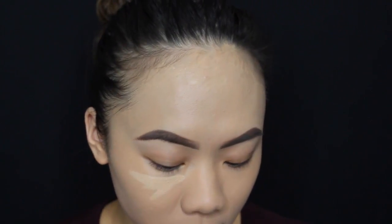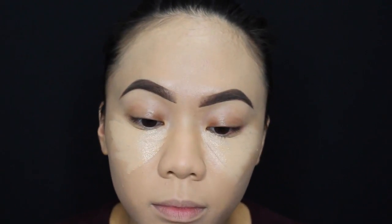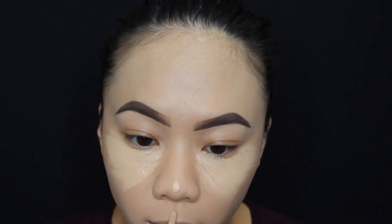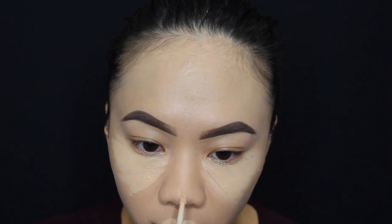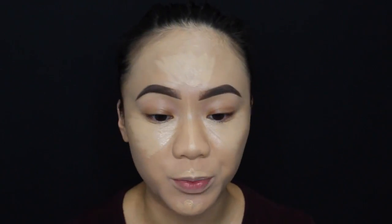Okay, now let's use light medium to highlight. There you go, that's light medium, and then I'm going to blend the concealer, and then I'm going to bake with my RCMA powder, and then I'm going to wipe everything off with the Wet n Wild Photofocus pressed powder, okay? I like baking my under eyes because it makes everything last a little bit longer than it would to begin with. So let's blend everything out.